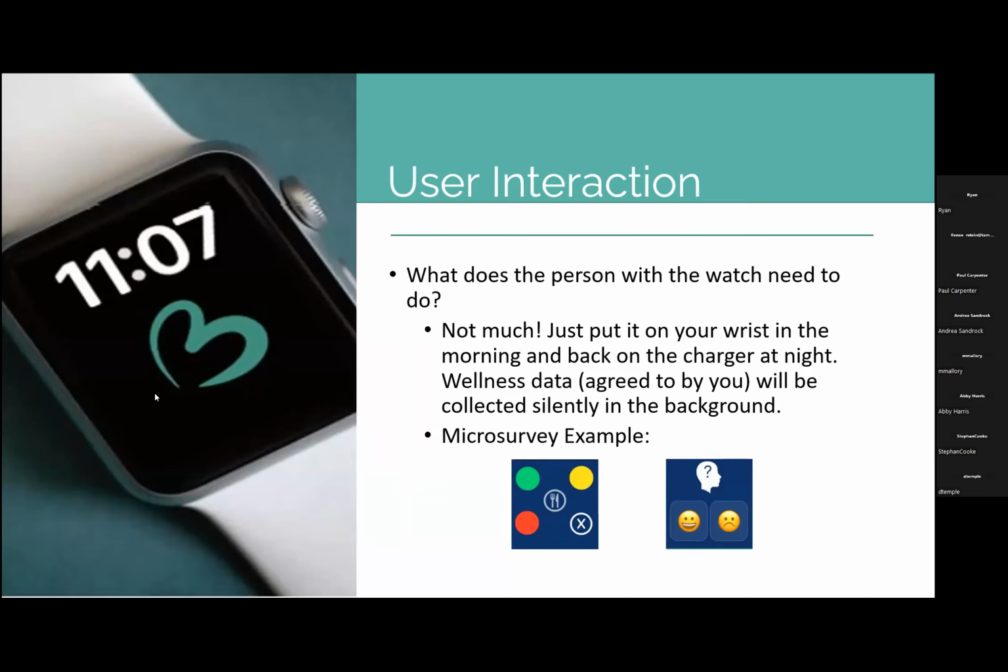When we look at what the actual interaction needs to be from the individual that's wearing the watch, it kind of depends, but it's not really much interaction. They do have to be compliant with wearing a watch, and there has to be consistency with charging the watch. So, be it they are independent with charging the watch themselves, or someone is helping them charge the watch.